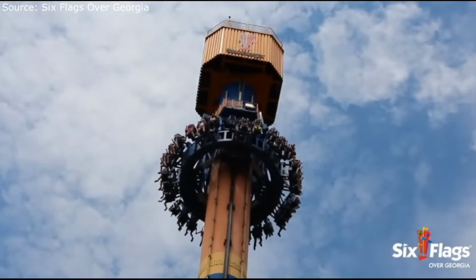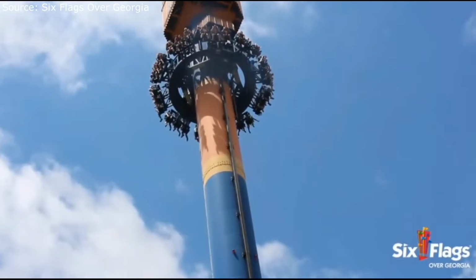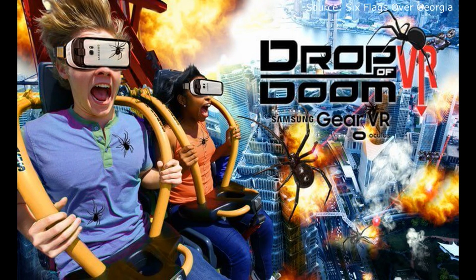Acrophobia went through a different look in 2017 for Six Flags Over Georgia's 50th anniversary. Acrophobia's experience was turned into a VR one, as the ride's name during this time was changed to Drop of Doom.